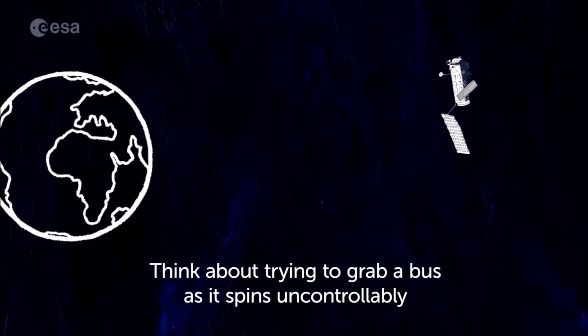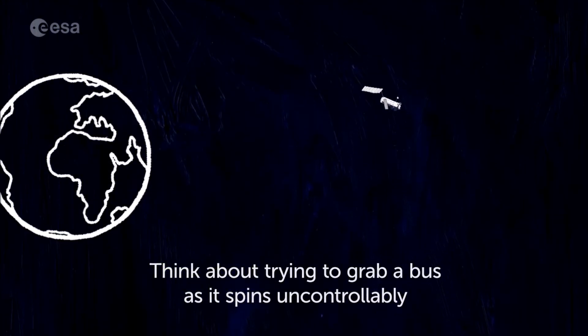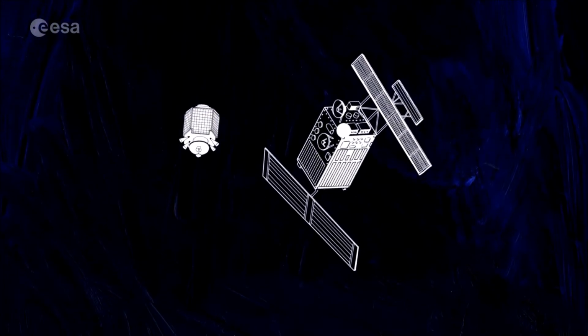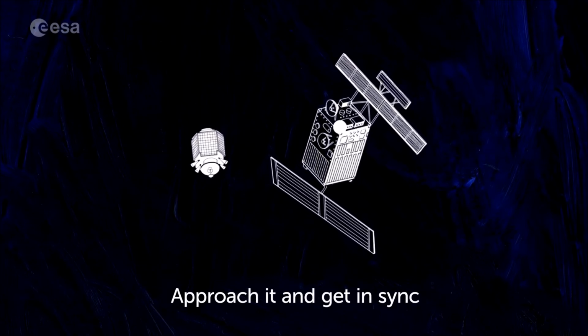Think about trying to grab onto a bus that is spinning uncontrollably on the highway. And until you get close, you don't know exactly how it is revolving and how fast. Now imagine approaching such a bus-sized mass and then moving in sync with it.